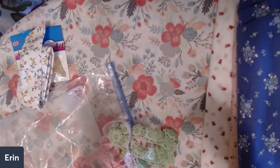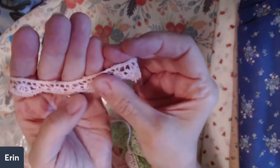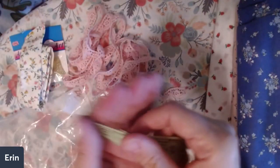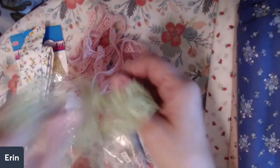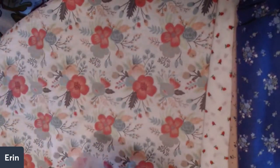And this pink machine crochet lace and some green crochet lace. Got that. Put all that back in the bag so I don't lose it. And I got a pile of doilies and table runners.